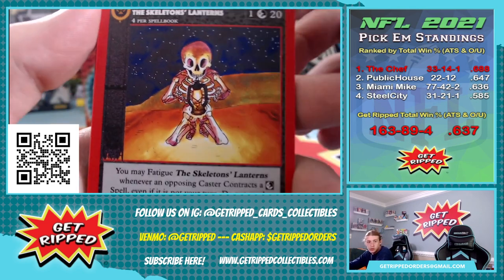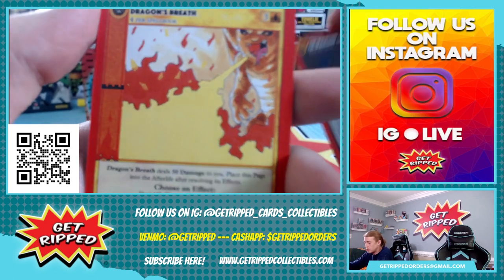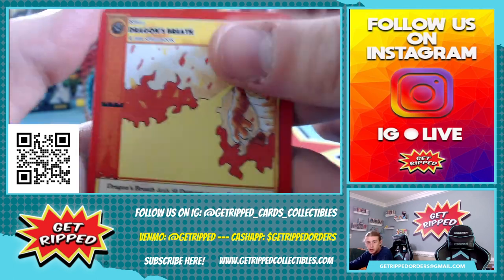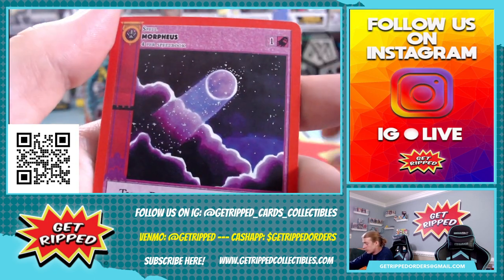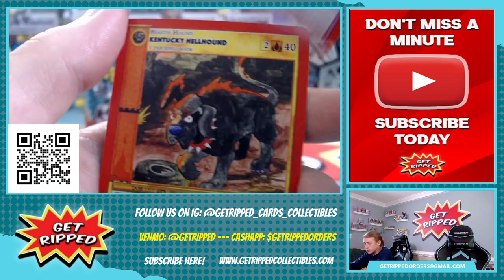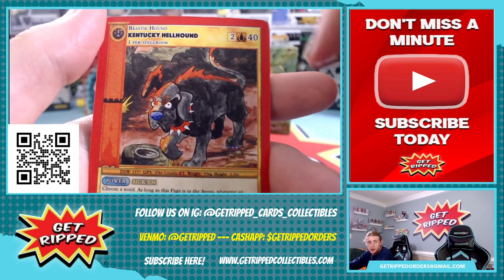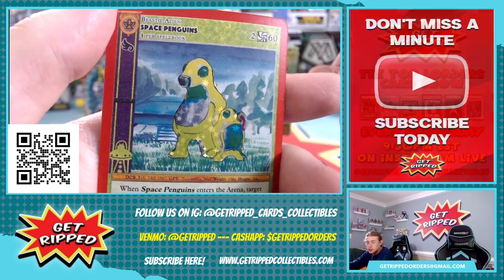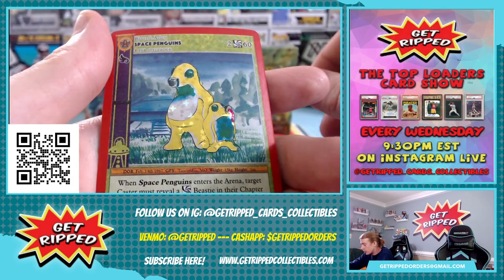Skeletons Lanterns. That'd probably also be a cool card. That's hollow. Dragon's Breath. That's that Piazza Bird. Morpheus. That'd be a cool card too. Those stars back there. Kentucky Hellhound. Ooh, and there's the hollow. It's gonna be Space Penguins. That's awesome.